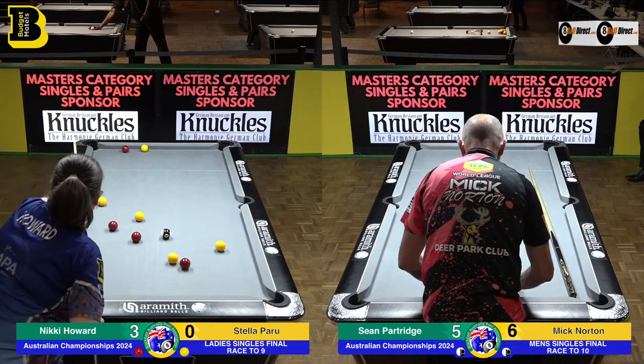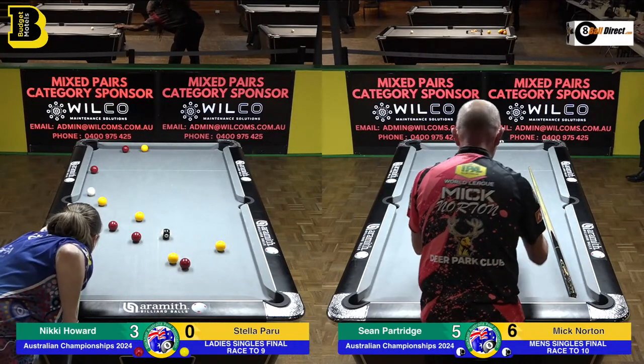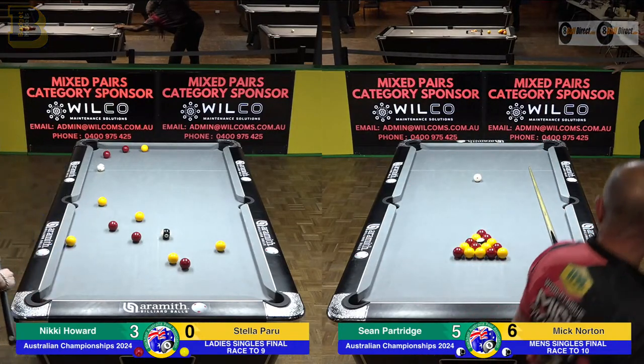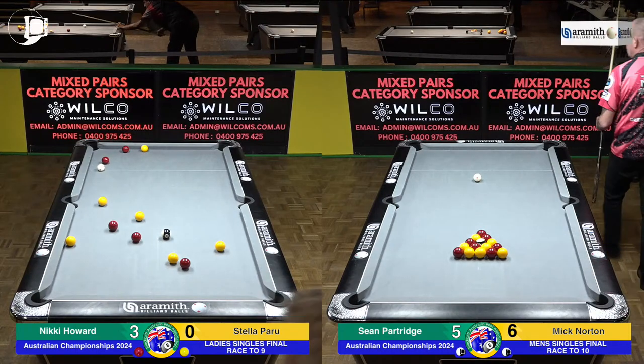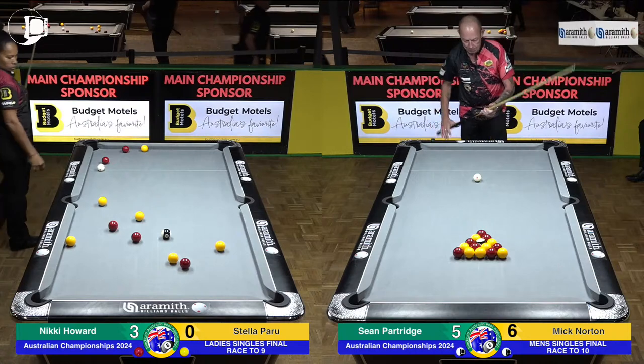Nicky Howard on a commanding 3-0 lead against Stella Pardo. Yeah, it's been pretty one-sided so far over there. We have seen Stella playing very, very well, though. She's been playing some very, very good shots.